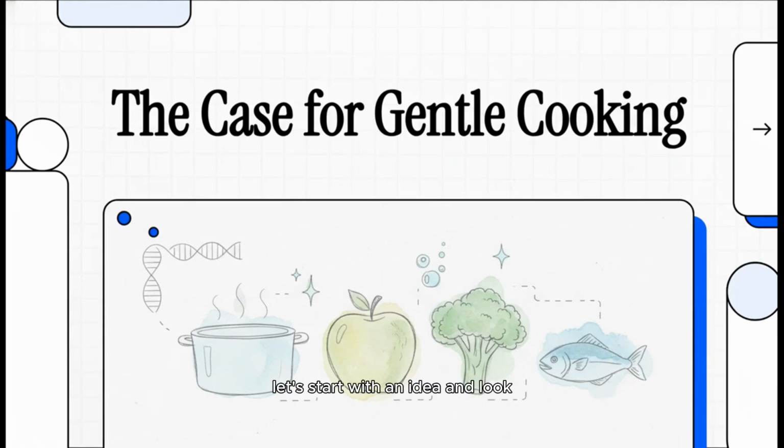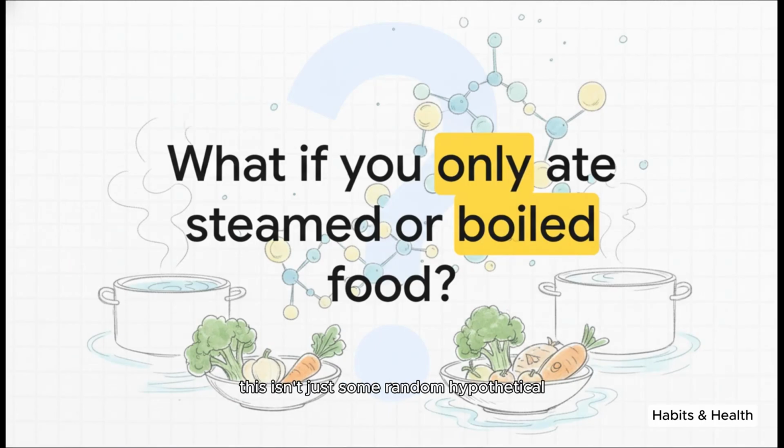Let's start with an idea. And look, it might sound a little extreme at first, but stick with me, because the answer reveals something really profound about the food we eat every single day. So what if you did that? This isn't just some random hypothetical. Think of it as the start of an investigation, a deep dive into the surprisingly powerful world of cooking with water. We're going to see how it actually changes our food, right down to the molecular level.